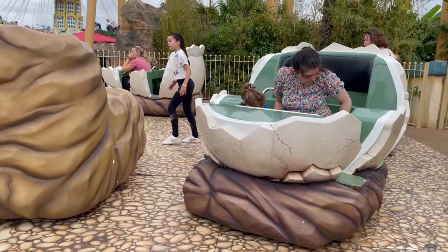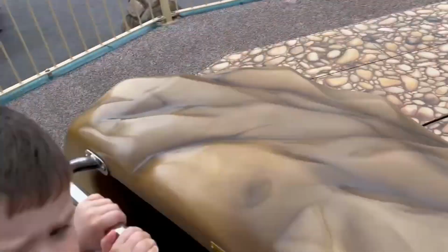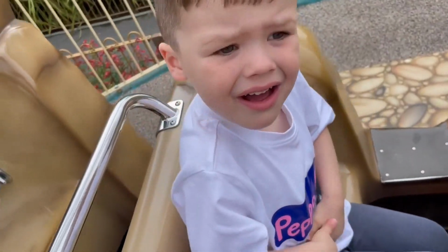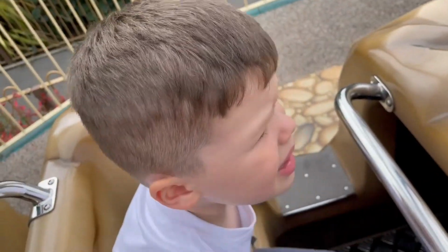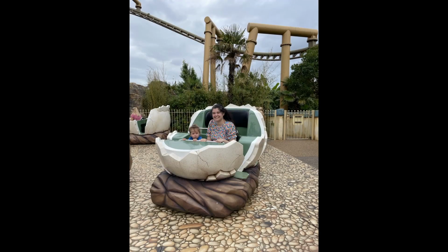As there was no queue, we're going to have another go. I'm not actually allowed to film on the ride, so I got some sneak footage last time, but we're in a different one. We're going to have another go, Edison. So that one was fun, Emma enjoyed that. That's probably the first ride that she's enjoyed all day. So we actually went on it twice. Probably would have gone on it again, but we're going to go and try something else now.